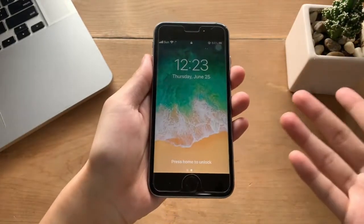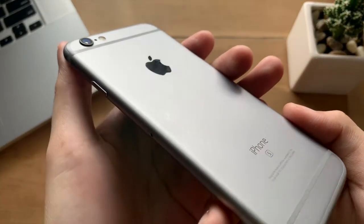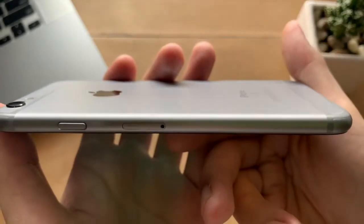In terms of its build, the aluminum still feels premium up to this day, and you will not worry about scratching your phone easily since it's not a glass back.